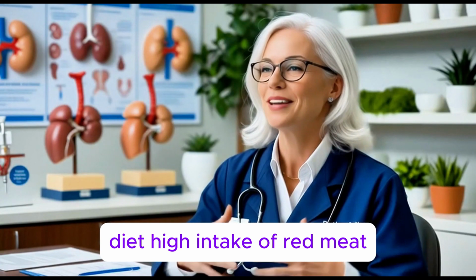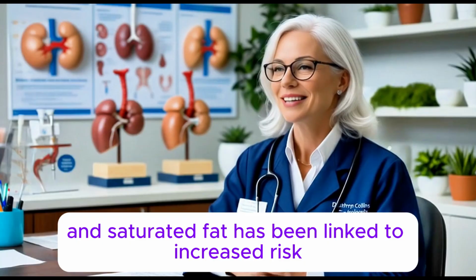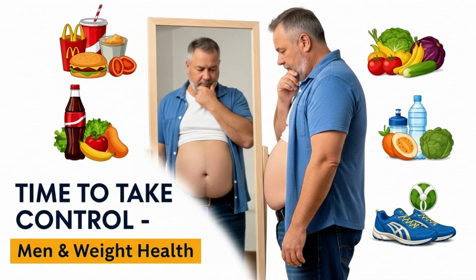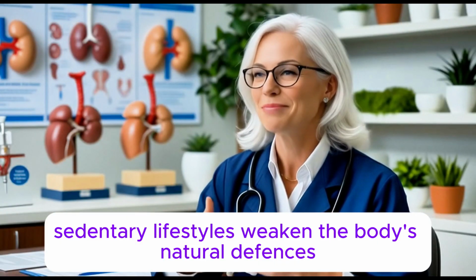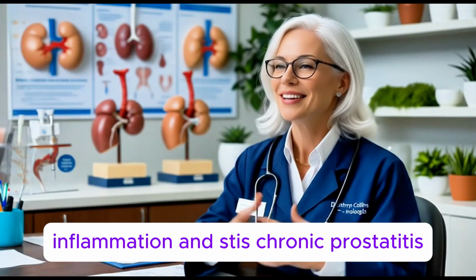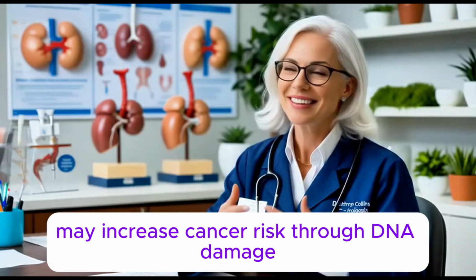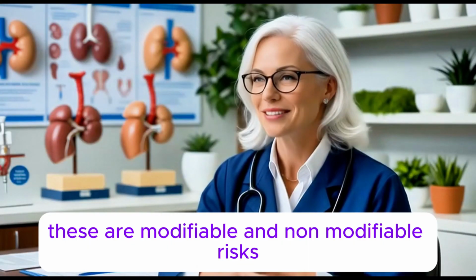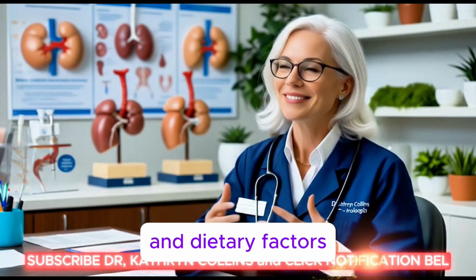Diet. High intake of red meat, dairy, processed food, and saturated fat has been linked to increased risk. Obesity. Being overweight may raise the risk of aggressive or advanced prostate cancer. Low physical activity. Sedentary lifestyles weaken the body's natural defenses. Inflammation and STIs. Chronic prostatitis or past infections may increase cancer risk through DNA damage. These are modifiable and non-modifiable risks. You can't change your age or genes, but you can influence many lifestyle and dietary factors.